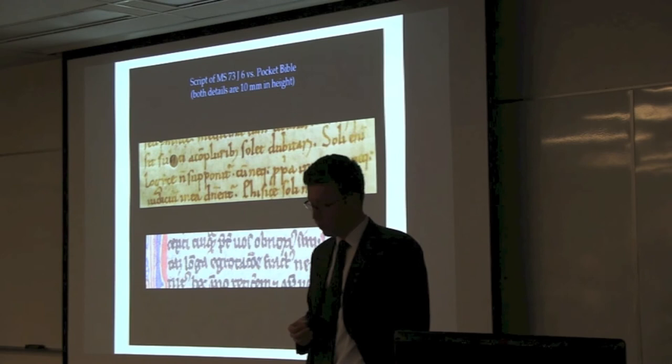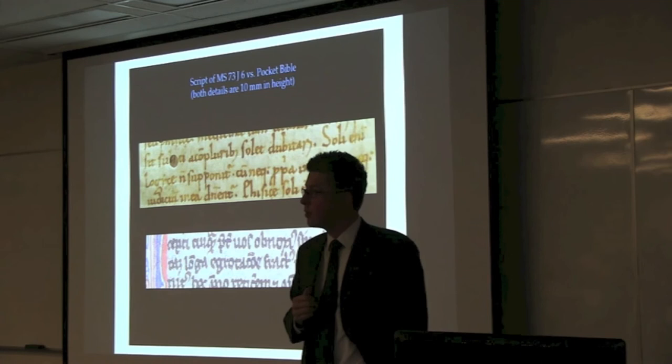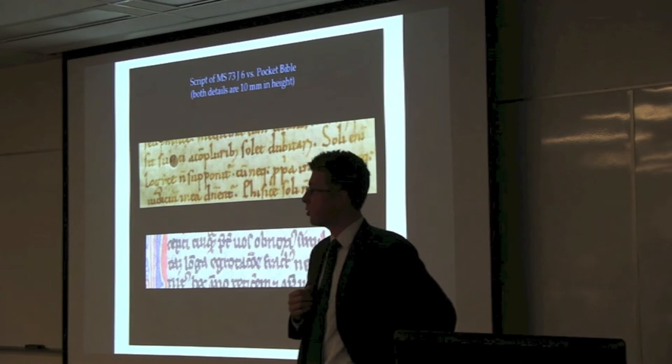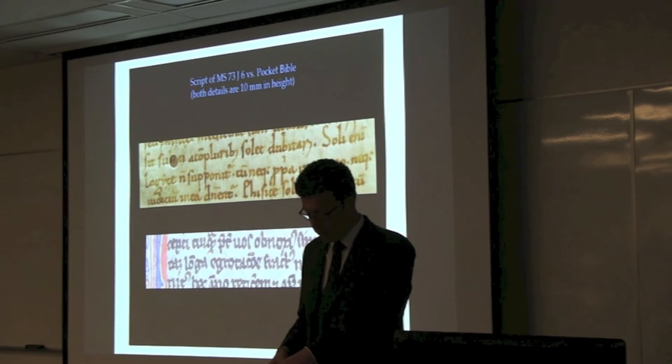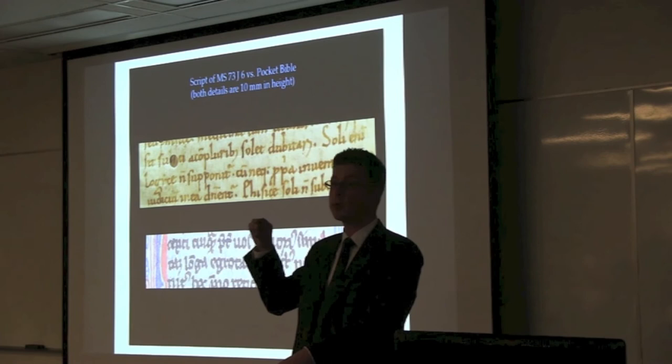So obviously, this scribe tried to cram as much text on the page as possible, to save parchment, perhaps, a low-cost book would be interesting, or for another reason that we'll talk about in a minute. It's also a very thin book, it's only 88 folia, so it adds up to something like this. For a medieval manuscript, that's not very much.